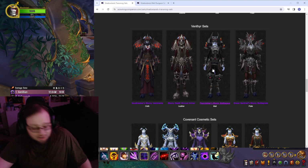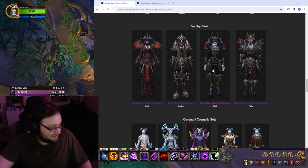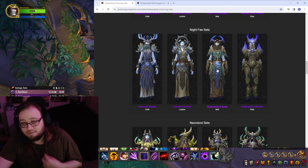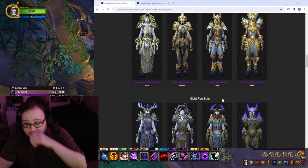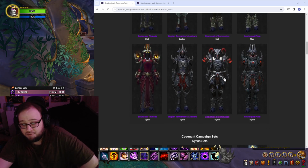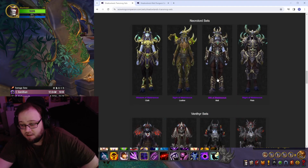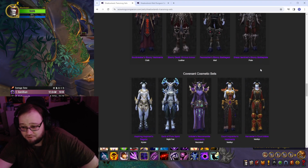You know, we got good male sets. That's my opinion, but in Shadowlands, male users got some good sets. I really like the Ardenweald one. The Kyrian one I need to get, but see, these sets are good. That set's good. Female users got great sets.